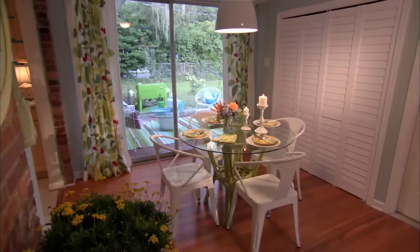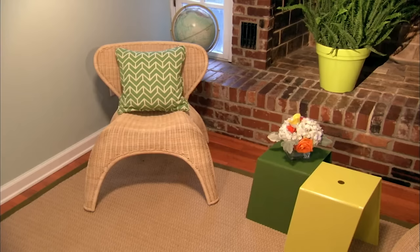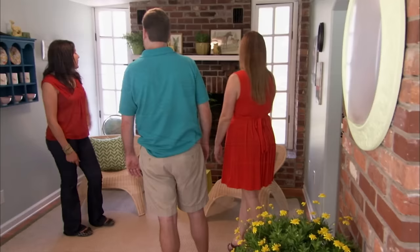Oh, this is so nice. It actually feels like a dining room. It is a dining room, but also you've almost got two rooms for the price of one, because you've got this little seating area here. These chairs are great. And then you've got your dining area. And we took away all the stuff that was in the fireplace.